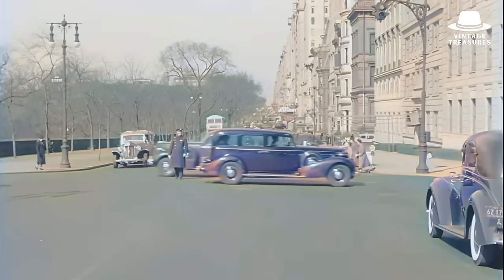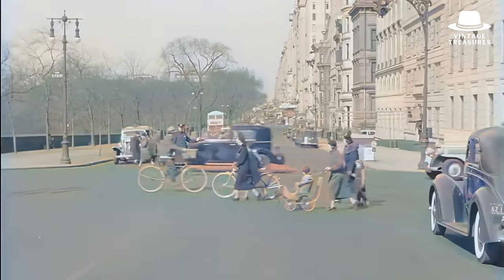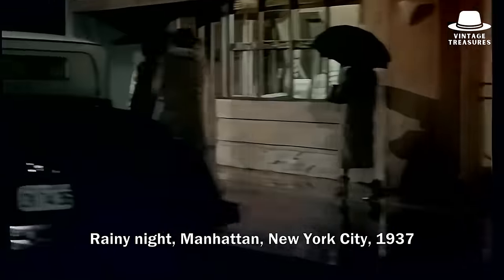look. The colorized footage brings these scenes to life, allowing you to truly imagine what the streets must have been like back then. Join us on a journey to the 1930s in the United States and immerse yourself in the atmosphere of that time.